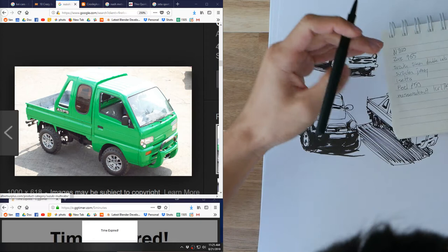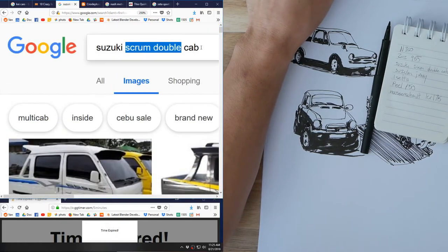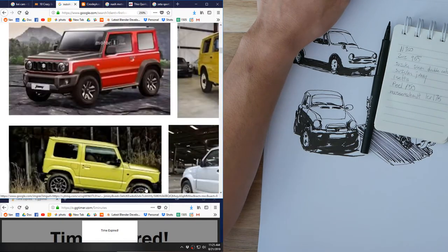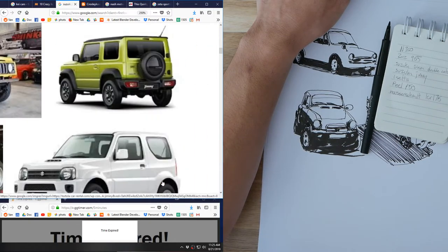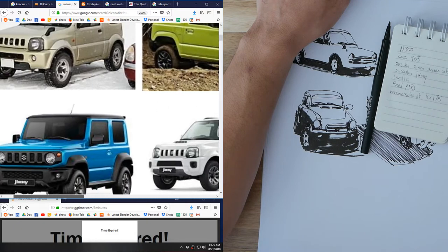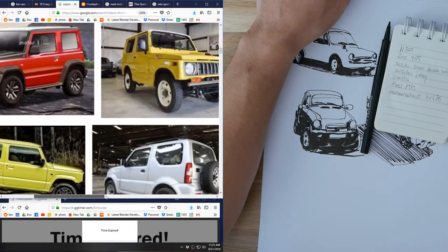please, just one. All right, next we have Suzuki Jimny. These are super popular in Iceland. This was like the Honda Civic of Iceland. Everywhere. This new one's kind of cool too.